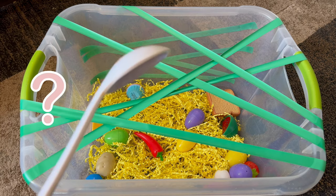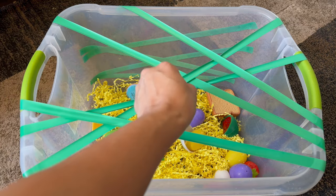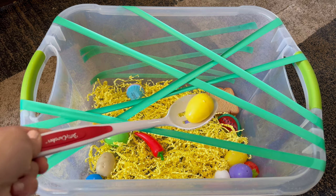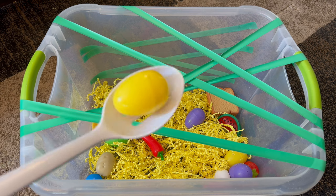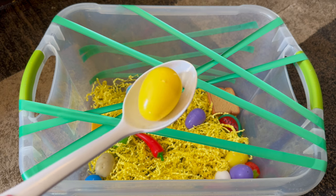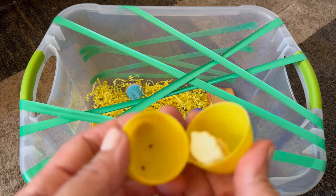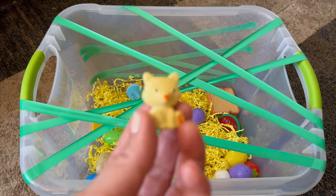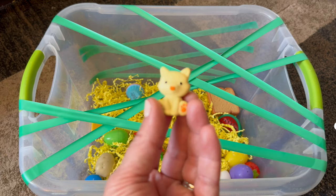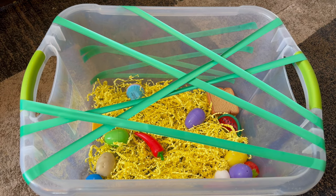What color should I go for next? Why don't we try and get the yellow egg? Okay, here we go. Up, up, up. Yay! I got the yellow one. Wow! Let's see what's inside the yellow egg. What is it? Oh, it's a little cat. Meow, meow. That's the sound a cat makes. Okay, little kitty cat.